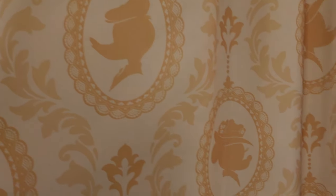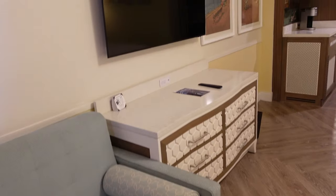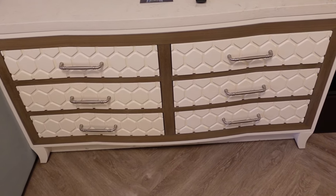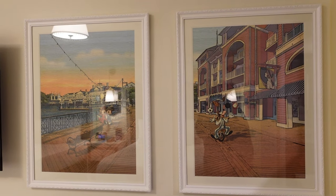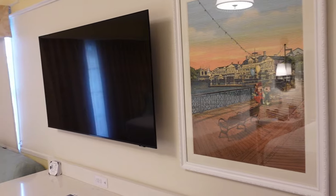Mickey themed. I just noticed the curtains. It's just like the lamps outside. Kind of like old boardwalky style. The characters, super duper cute. You turn around, we got that day bed. And then we've got a TV and the dresser. Looks like we got 6 drawers here. Good amount of space. They open nicely. I want to note, no carpet and no ceiling fan. We've got some fun Disney artwork right here. Very cute. So we'll just span the room here.